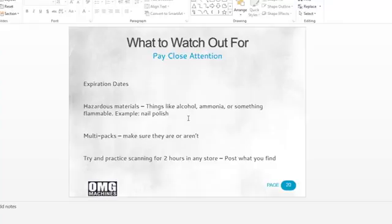One of the best examples I can think of is when I was first learning this, I went kind of deep on a nail polish. Luckily, it was only like 30 cents. I bought about 30 of them, but nail polish has some kind of flammable material, so that's not allowed. It's actually considered hazmat, so you don't want to go deep on any product like that.